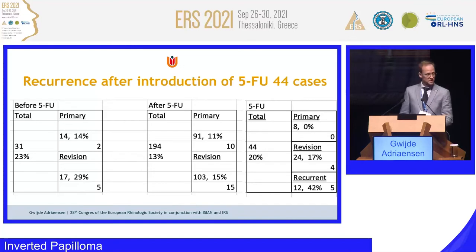And that group actually is the worst group, where we already performed two, three operations, and we still feel, ooh, it's coming back. That's also the group where we find most HPV positive patients. But looking at this worst case group, although the numbers are still low, in 10 years we used it 44 times. We had zero recurrences in primary, but it's a low number, 8, because why do you want to use it in a primary case, basically? But some of these are just really terrible. Revision cases, 17, and still it's a lot less than before.